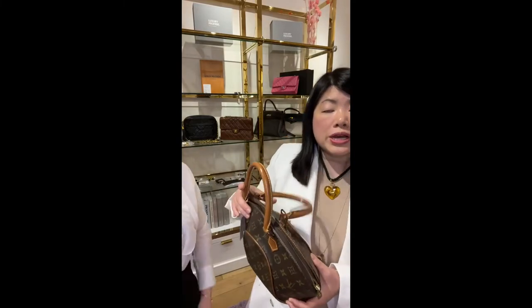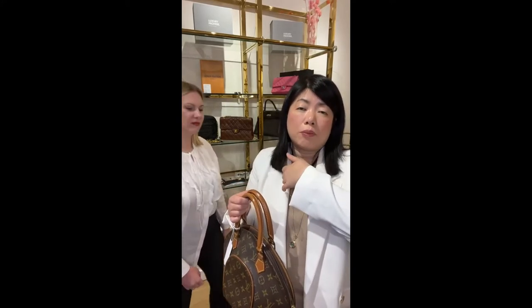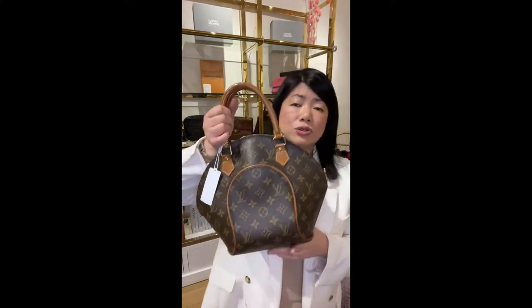Someone's just mentioned the Ellipse now. Is it white with monogram design, or is it white with epi? Do let us know, it'd be interesting. And it came out in the BB size. Oh, so it must be really, really small if it's BB size. That is so, so cute.